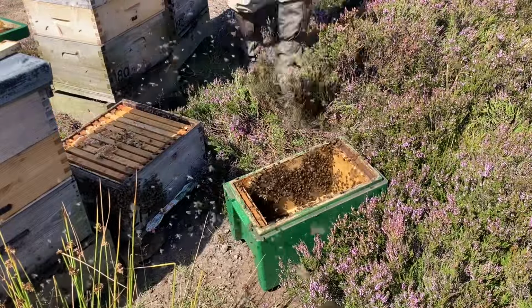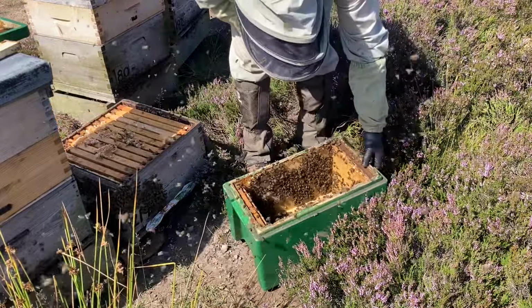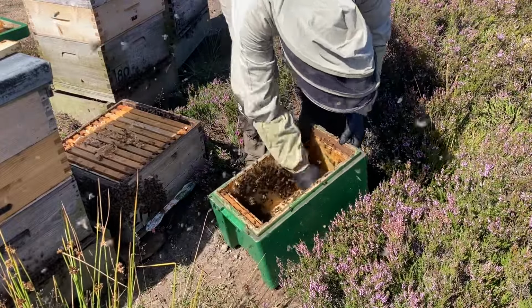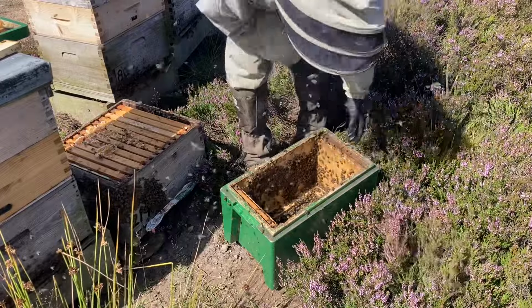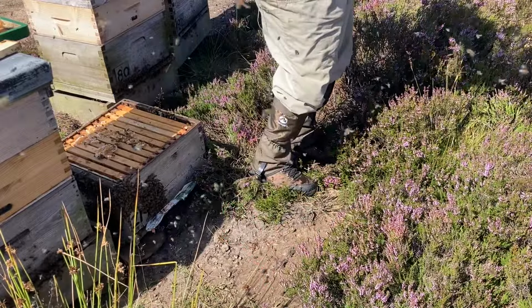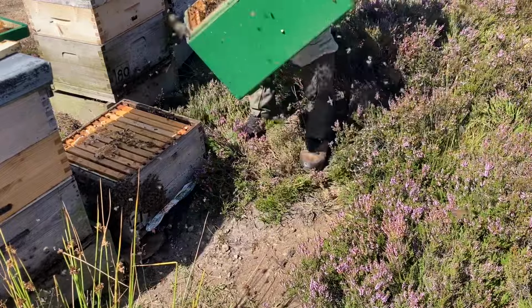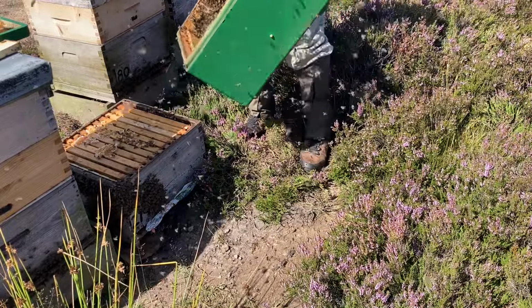Right. See if we can find Her Majesty in here. And what the hell? Snail hunkered down in there. Well, I can't see her, but that doesn't mean a lot, does it? In my record with queens. Come on.